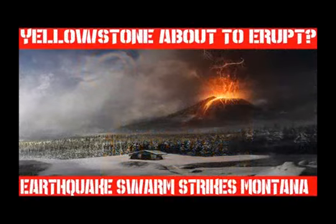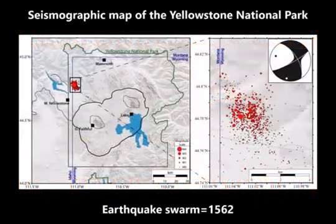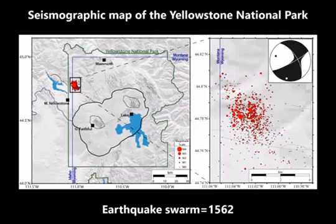Just a few days ago, a Newsweek article published an alarming report that observers had recorded more than 1,500 earthquakes on the western edge of Yellowstone National Park as part of an ongoing swarm currently in its 7th week. The swarm began on June 12th, and as of August the 2nd, a whopping 1,562 events have been registered by the University of Utah's seismograph station.